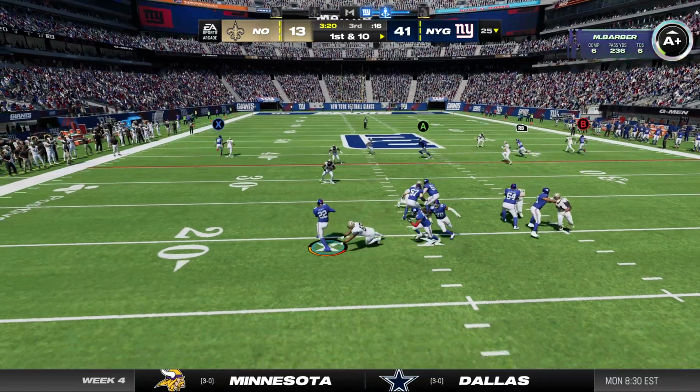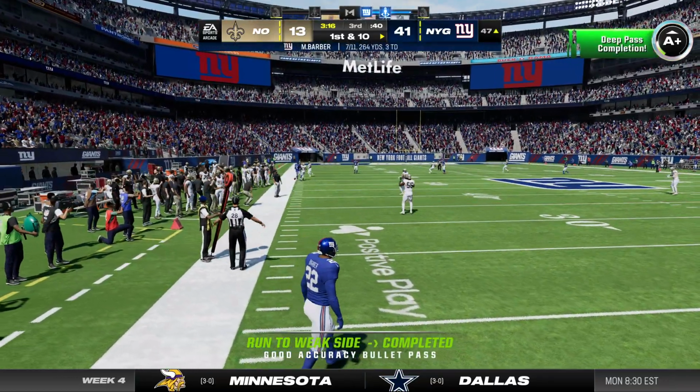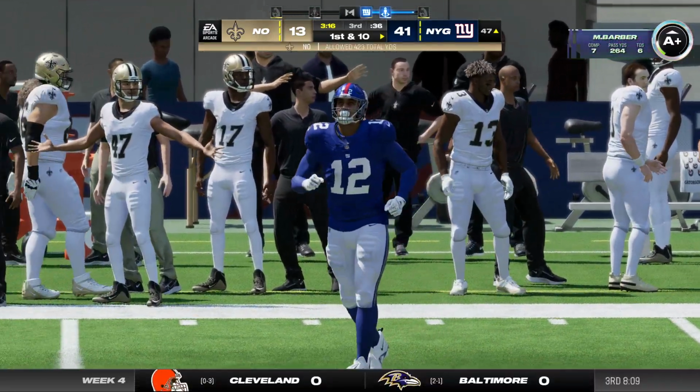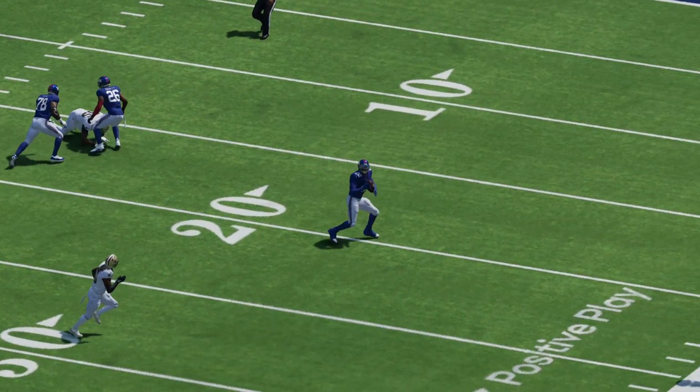On 1st down, Barber out to his left. They'll find his tight end. That's Waller. And he'll take this to the other side of midfield before going out of bounds. That's good for 28 yards.